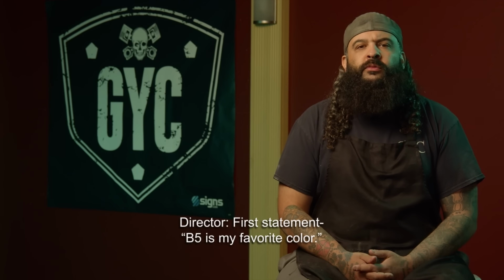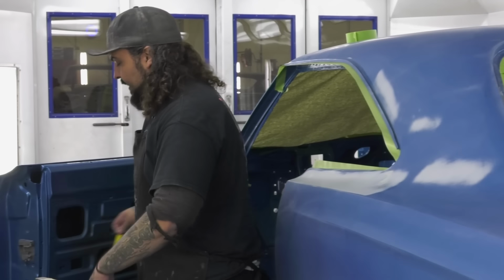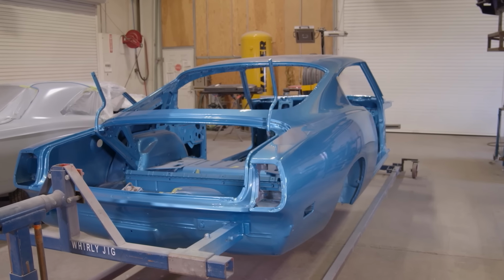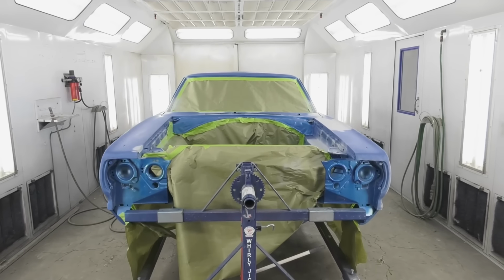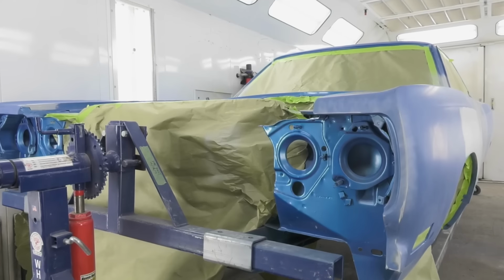First statement, B5 is my favorite color. For real? For real. That contradicts everything. Panther pink. So B5 blue, Mark has asked me to say on camera, it's one of my favorite colors. It's truly not. We've done that color 100 times. It is a gorgeous color. I'm just not a big fan of blue. There's nothing I like about it. I like green, I like pink, I hate blue. You want me to be dishonest on camera, and I'm not going to do that for everybody at home.